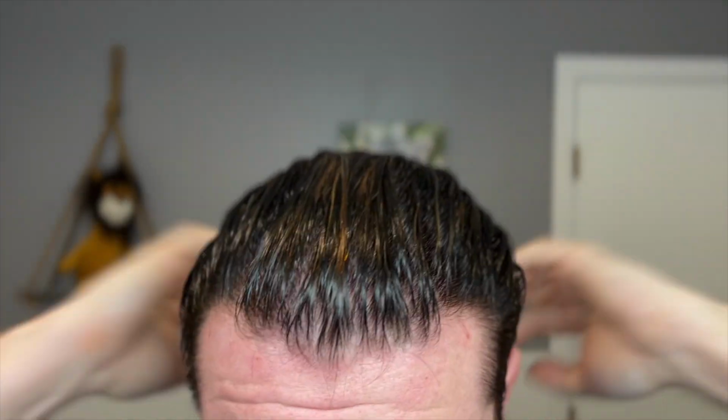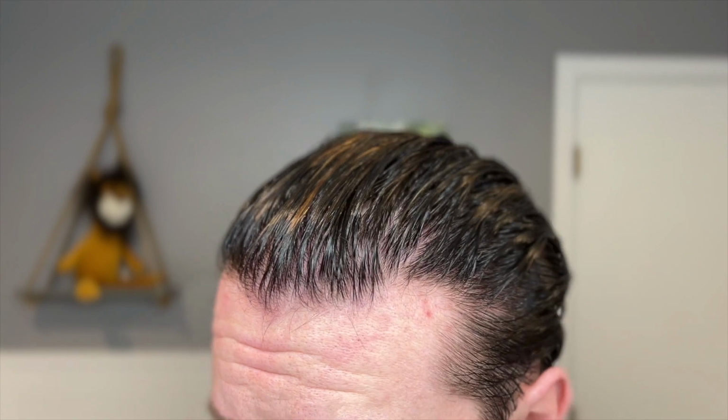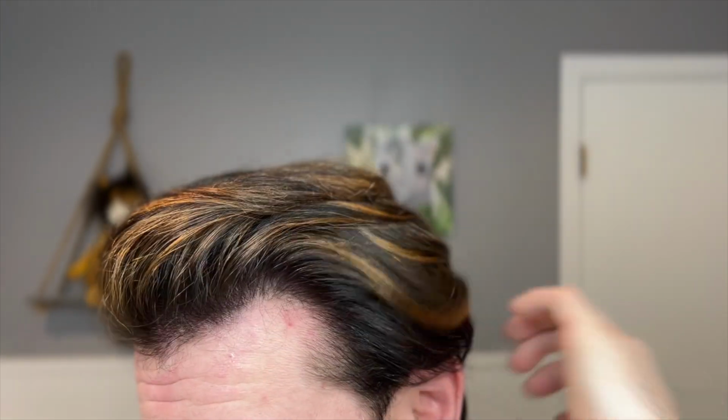But here I'm letting it sit for a while as usual to give it a fair chance to do its thing. But after doing that and rinsing it out, here are the results we can see. It's obviously soft, it looks nice and nourished, it's full, it's healthy looking, there's even some natural volume going on there. In other words, it seems to be doing its job without issue.